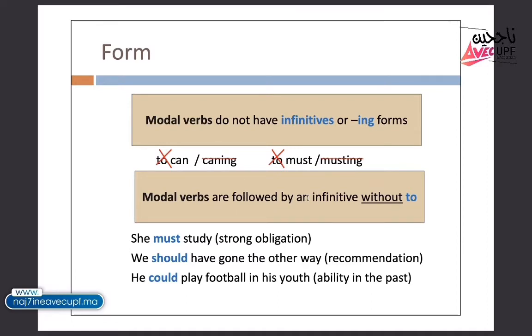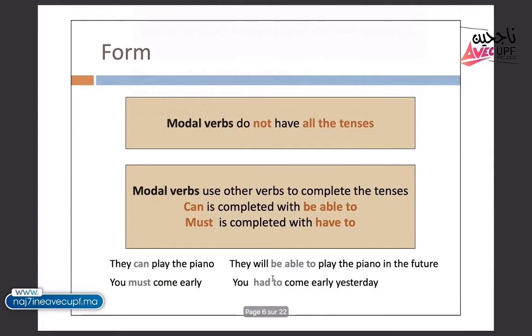Modal verbs are followed by infinitive without to. She must study: a strong obligation. She should have gone: it's a recommendation. He could play football: it's ability in the past. La forme: modal verbs do not have all the tenses. Can is completed with be able, so complete tense. Must is completed with have to.